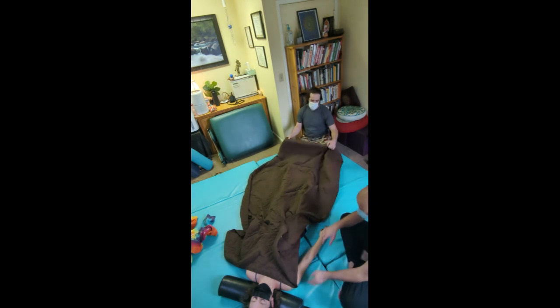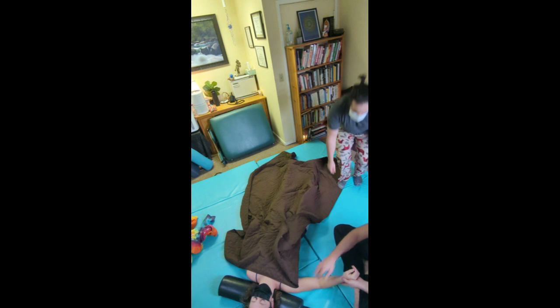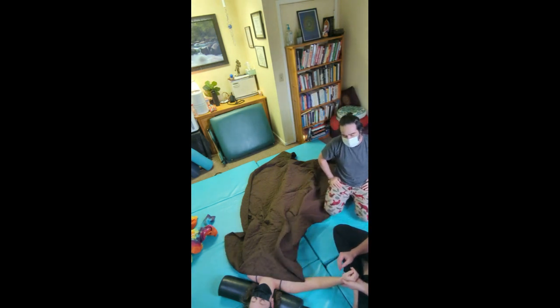So for this one, I always start super gentle, because for some people their shoulder joints are really sensitive, so it's wise to be gentle. The hand hold I like is kind of as such. You grab the wrist, grab the palm. It's nice and secure.